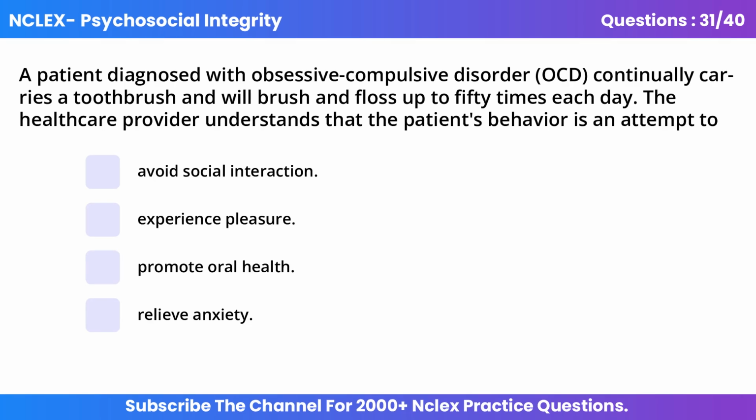Question 31. A patient diagnosed with obsessive-compulsive disorder, OCD, continually carries a toothbrush and will brush and floss up to 50 times each day. The healthcare provider understands that the patient's behavior is an attempt to D. Relieve anxiety.